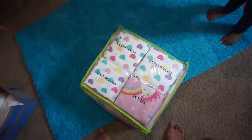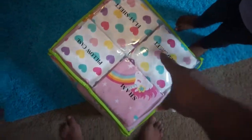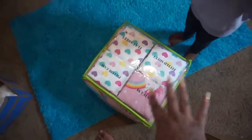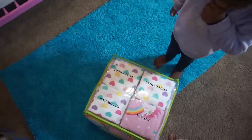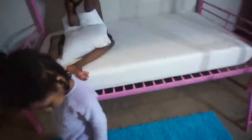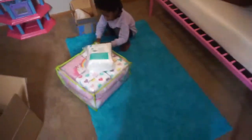Whatever. Okay, but anyways, you guys, we got these unicorn sheets in. That's the reason why I got the blue carpet, because they got blue in their room decor. So it's going to look really fabulous. I'm about to put the stuff on. You guys are going to watch me. I got these mattress protectors too, so I'm going to put those on first real quick. Let me set you guys up and I'll be right back.